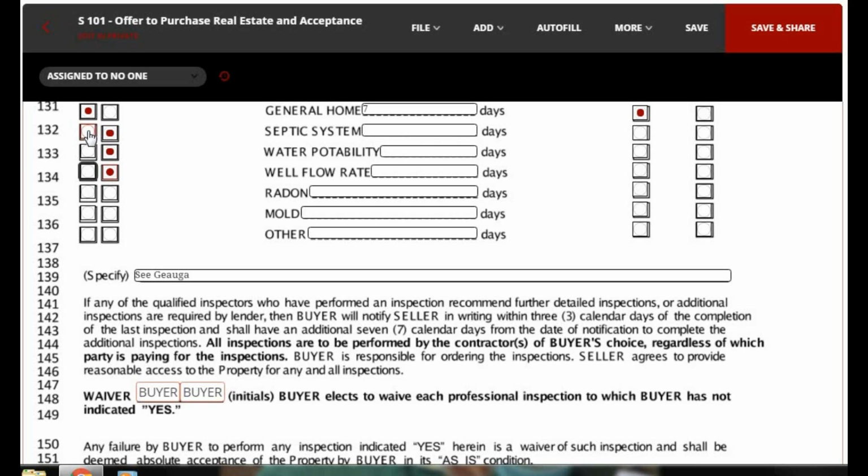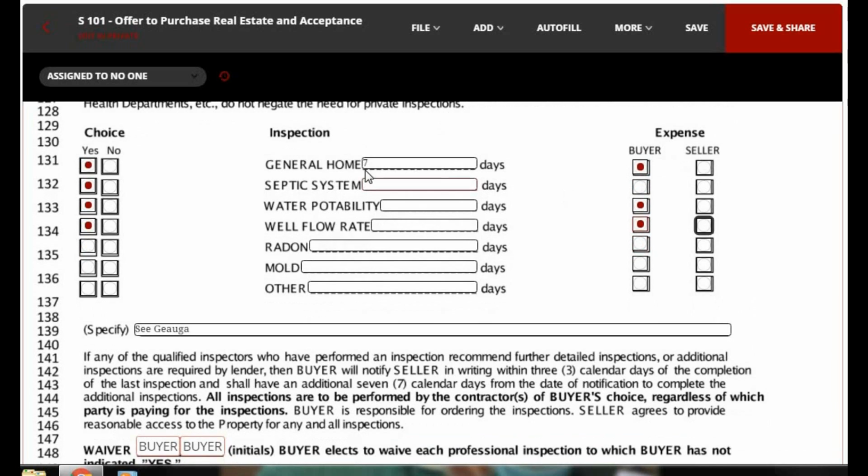If by chance they are in an area that does have septic and well, then of course you're going to ask for these tests. The water potability, well flow rate will be done by the buyer, but here's an interesting point I'd like to make here. If the property's located in Geauga County, for example, they have point-of-sale septic inspections, it will then become the seller's responsibility. There's a few other counties that have point-of-sale.